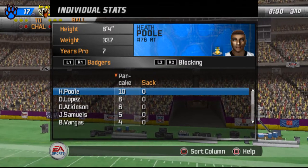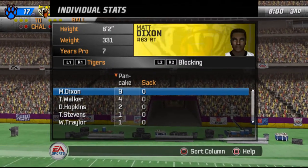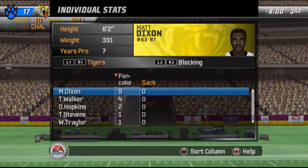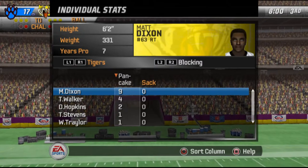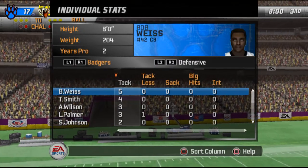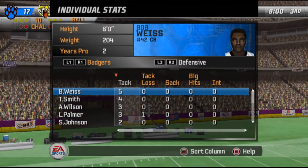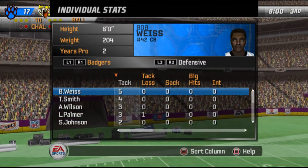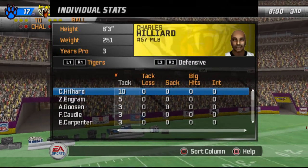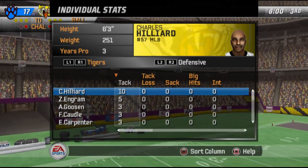Heath Poole with 10 pancakes, piling up all that syrup. Over here on the Tiger side, Max Dixon with 9. So he's also piling up that syrup. Defense, Wise with just a simple 5 tackles. His buddy Palmer with 1 of his 3 tackles for a loss. Tigers. Charles Hillard with 10 tackles.